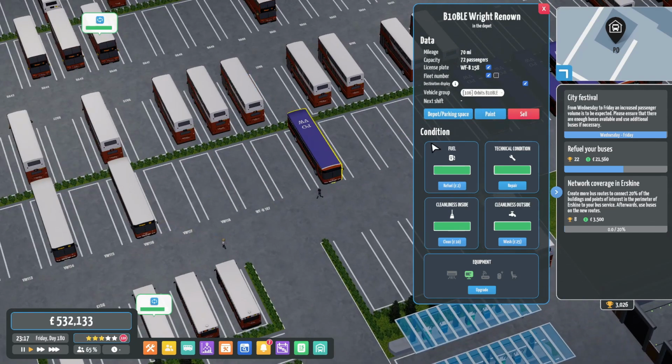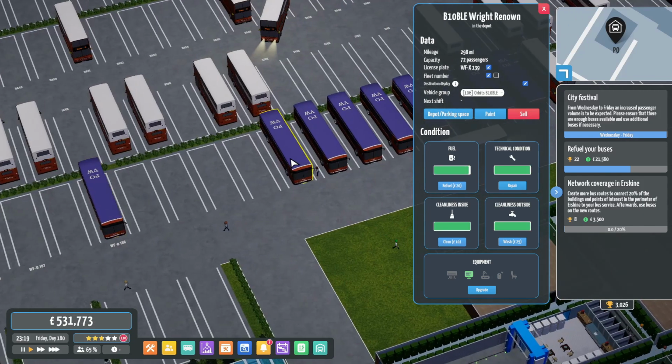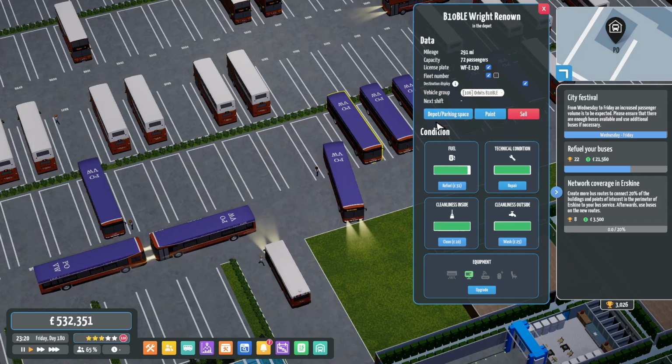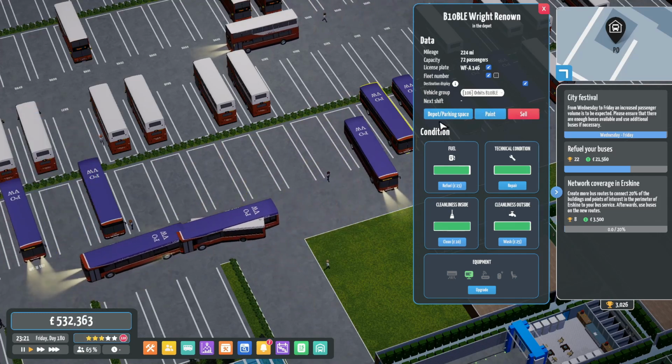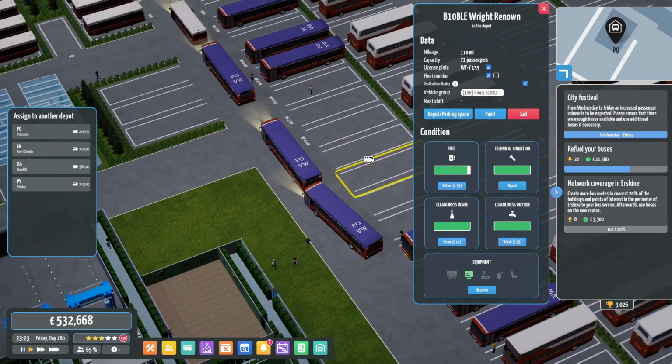Let's get everyone parked up. These ones, I think, can stay roughly where they are. I'll move these down. But, you know, these things are actually gorgeous.